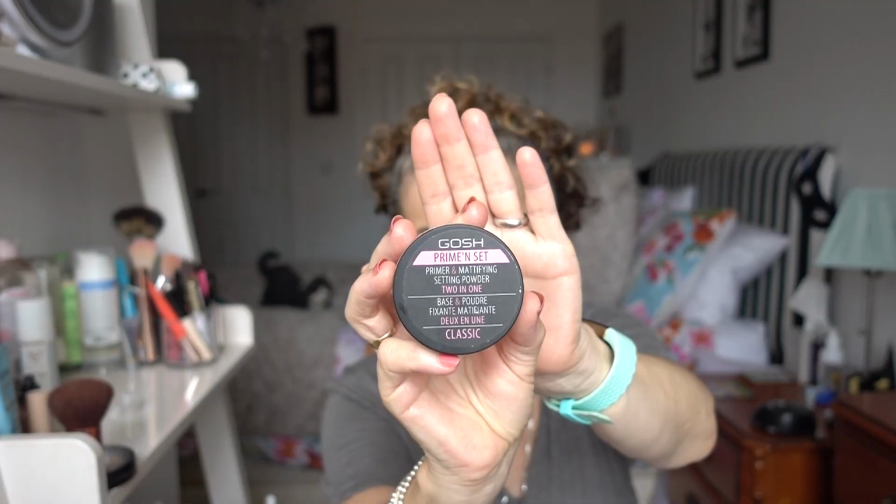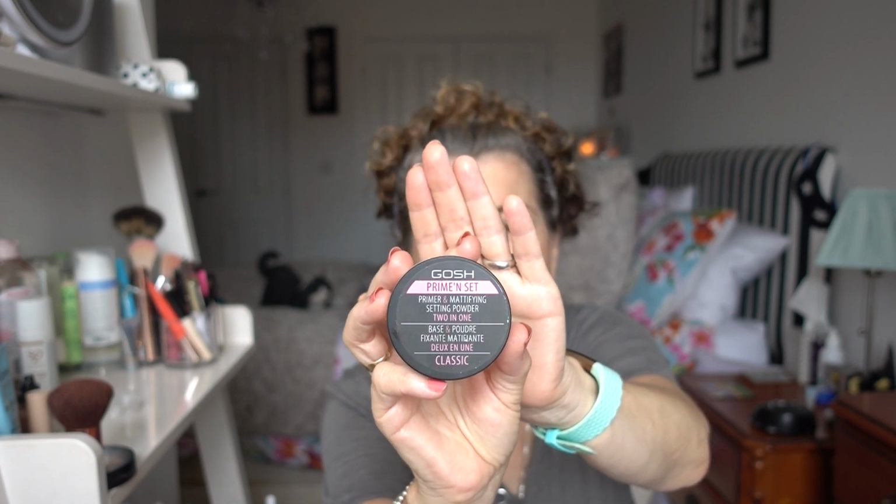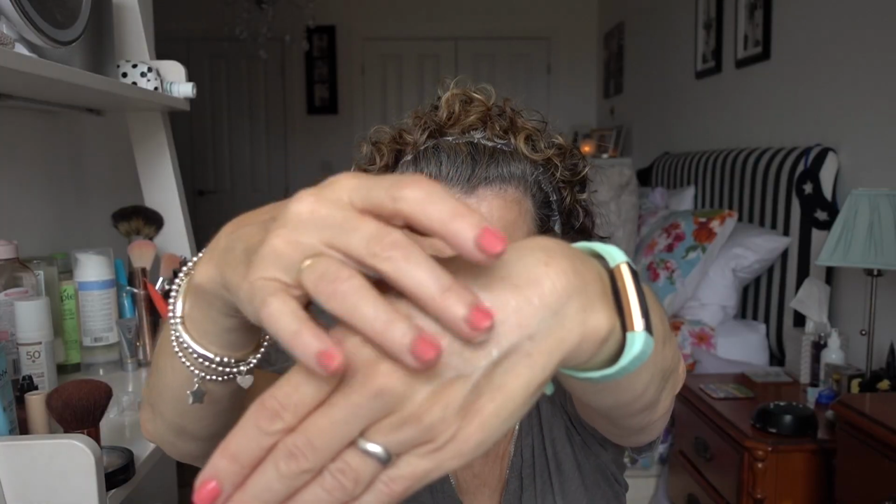For those of you that have an oily skin or oily T-zone, then the very best primer that I would recommend is a mattifying primer. And the mattifying primers tend to be powder form. Let me show you. This mattifying primer has dual purpose. It is a primer and it is a fixing powder. I like dual purpose things. So as you can see, that's a powder. If you have oily skin, they're really good, and they're good for toning down and mattifying the skin. And many of them have a dual purpose.